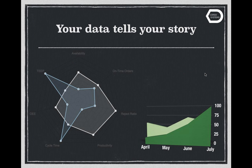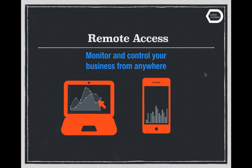And so what we're getting at here is your data really does tell your story. It is kind of the heartbeat of your operation, and if you use the data in the right way, you can figure out more about your process than you knew before. You can look at things like your OEE calculations, your availability, your on-time orders, and you can start to trend that data over time and figure out what things are working for your operation, what things are not, how to get a better gauge on what you should be doing to boost your efficiency as much as possible.